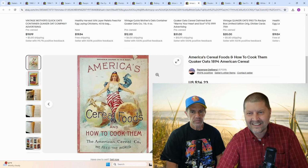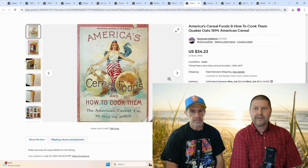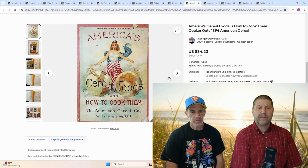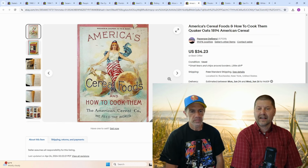Up next, that's just a nice, nice looking cover there. America's Cereal Foods and How to Cook Them. Quaker Oats, 1894, with a nice Miss Liberty on there as well. $34, and I listed it last year. So keep your eyes open for the nice graphics.